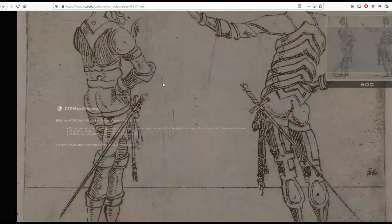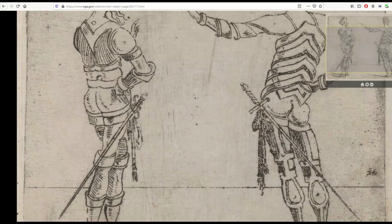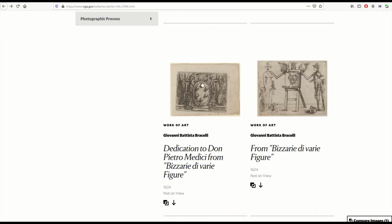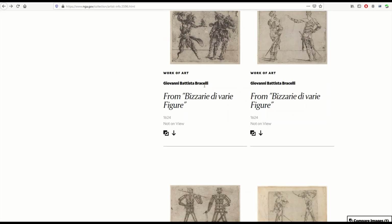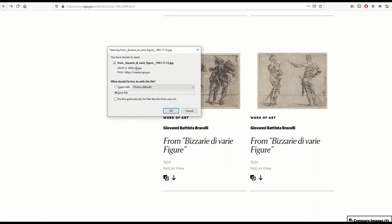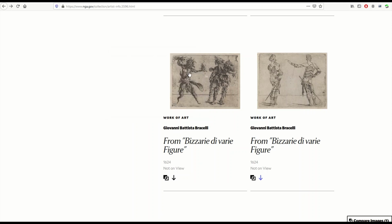Now you can't right click it. You saw there when I right clicked it, it said IIP Move Viewer. So what you'd want to do is just go back one with your browser. That takes you back to this page. And then from there, you can select the download button, download this image. And from there, you can then select the JPEG file. And that's what you would use then as your base to create your artwork.